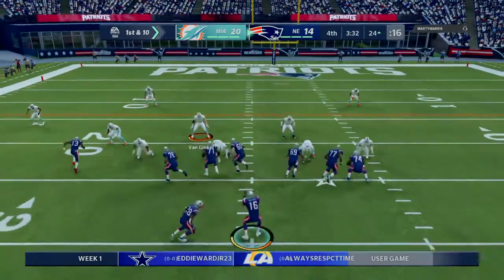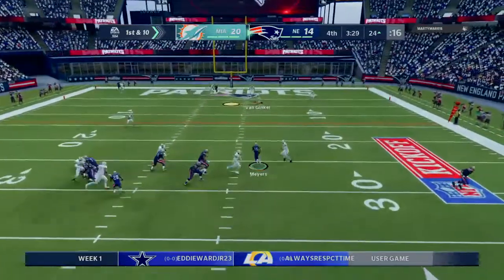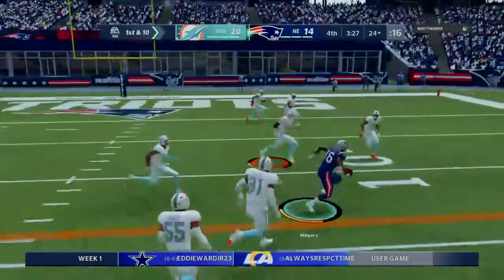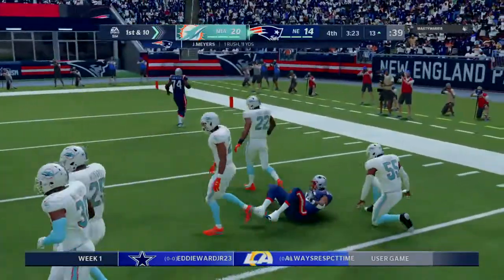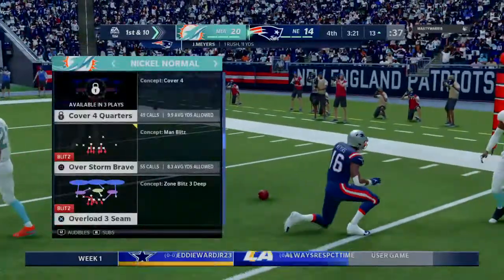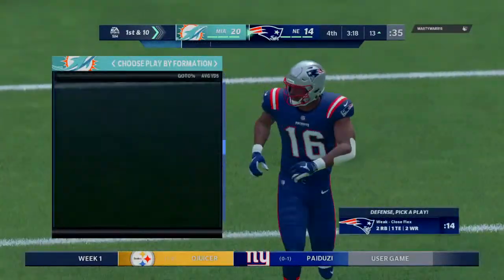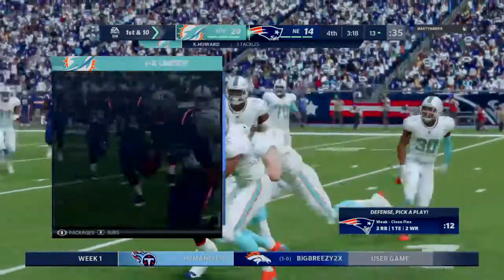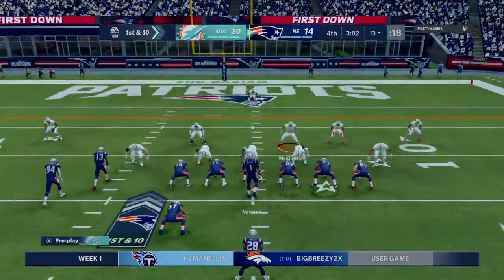Here's 1st and 10. Looking to throw. Flushed out right. And down inside the 15 he goes. 11 more on that one and another first down. That's another Patriots first down. 1st and 10 at the 13-yard line.